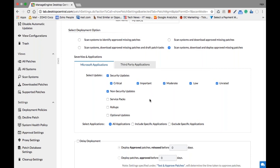So what do we do here? Should we exclude unrated patches, low patches, moderate? No, I would definitely not recommend doing it. Please do not take them for granted. Ensure that all the patches are updated on every single server as well as your desktop. You can also choose service packs, roll-ups, optional updates, whatnot, anything from the list.